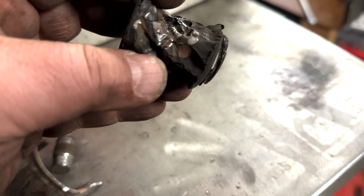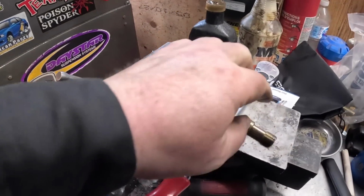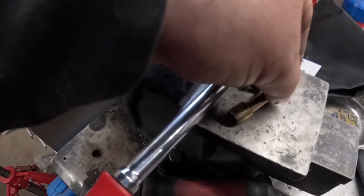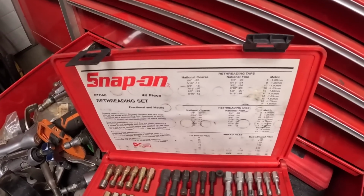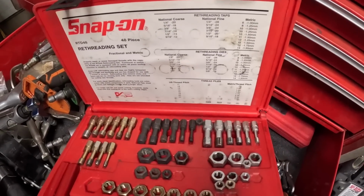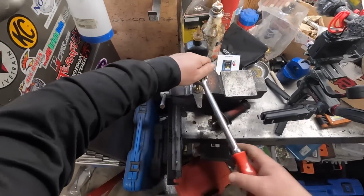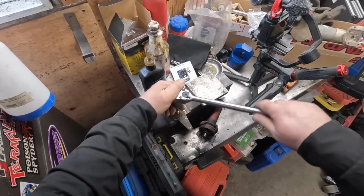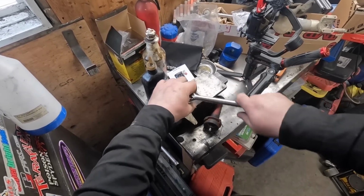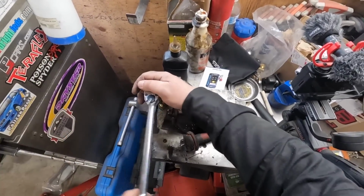This was the struggle all along. That's a little track bar tab, but it got damaged, so I'm going to use a thread repair and see if I can fix it. It's actually this Snap-on rethreading kit, but there's many other kits that look the exact same in the same case. Oops. I gotta get it started. Gonna have to go through the other side because the threads were damaged right at the beginning. I couldn't get them to start.